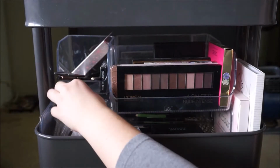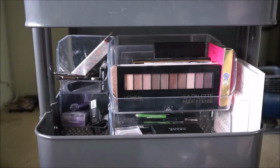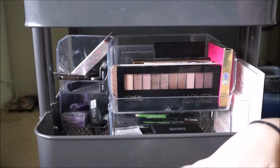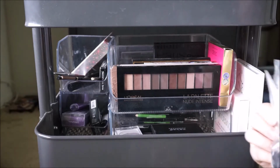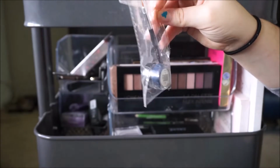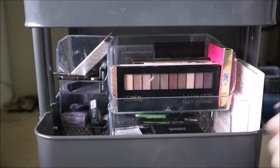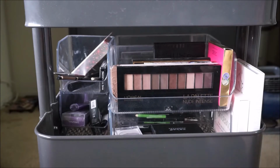And then in the bottom one that I have right here, these are just like samples I received, or I just don't know where to put them, basically. So this is a mascara sample I got. Then I have this liquid liner that I got. And then I also have an eyeshadow from Trazique. Weird.